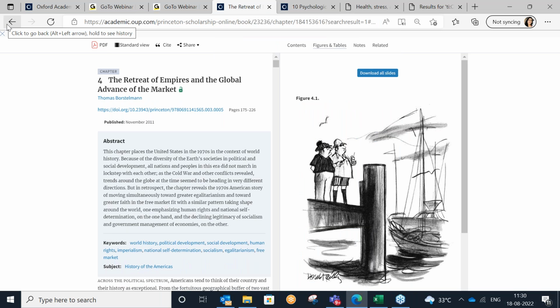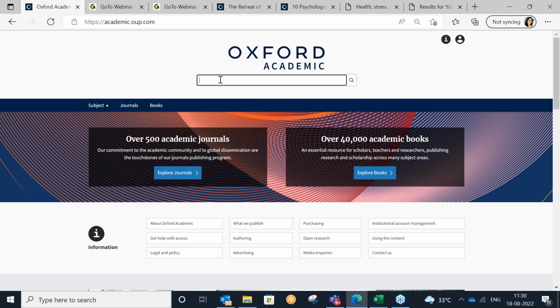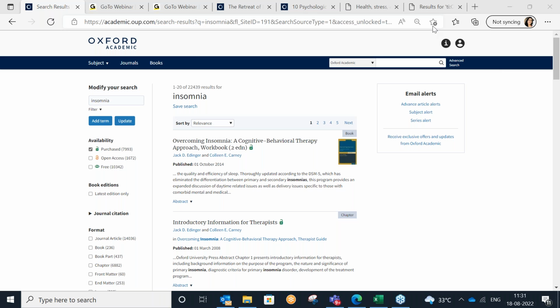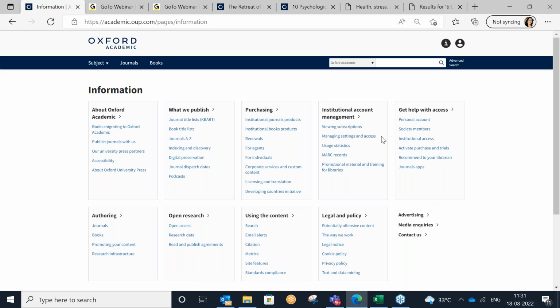That is not really possible. What you can do is, when you're searching for something, simply select what you have access to, whatever you've purchased. Just use this filter and it'll automatically give you access to what you've purchased. The other thing that you can do is go to the institutional access, where you can view your subscription and set that with your library page. But for this, I think you will need help with institutional access. So you can view your subscription and try manage settings and access. There is an option here. Okay, thank you.